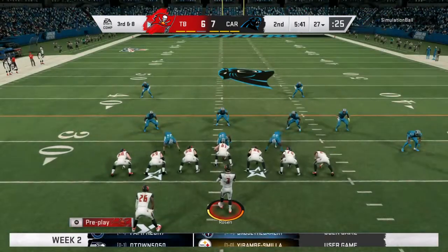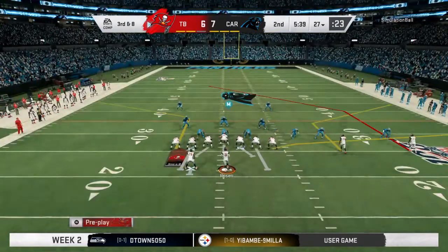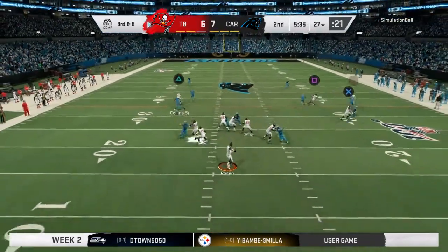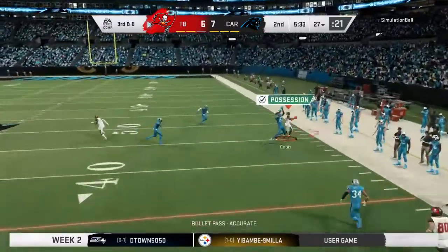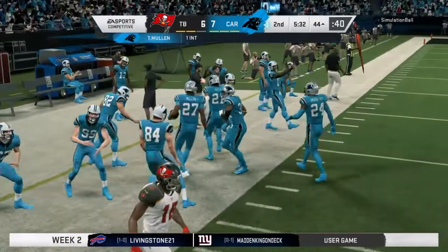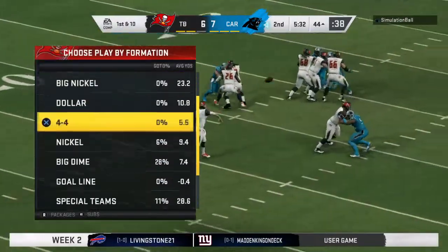The Bucs on 3rd down. A perfect 3 for 3 as they look to keep that streak going. This is 3rd and 8. Here's Rosen. Try to get it to Cobb, and it's intercepted. Picked off by the rookie from Clemson, Trayvon Mullen.